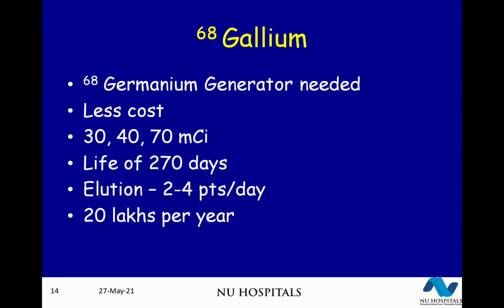The common one I will describe is gallium 68, which is generated from the germanium generator. The advantage why it is being used more nowadays is because of the lower cost and the life of 270 days. We can use it for 2 to 4 patients in a day. It can be used in smaller centers, or centers where the numbers are high, because we can use it for 3 to 4 patients a day, and the cost is around 20 lakhs per year.